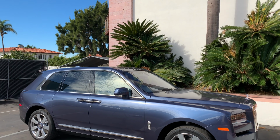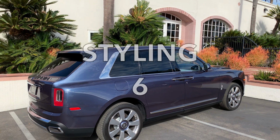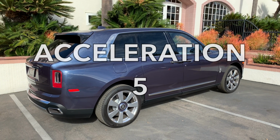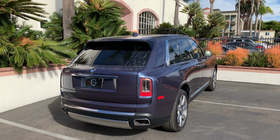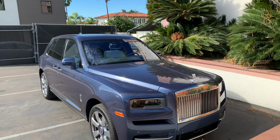Starting with the weekend categories and styling, I think the Cullinan is handsome, but its design has split opinions. It gets a 6 out of 10. Acceleration does 0 to 60 in 5 seconds, which is good for a 6 out of 10. Handling is fine and secure, but slow and vague. No surprise given how big it is, and it gets a 4 out of 10. Fun factor is only okay. It drives a lot like an SUV, which is a compliment since that's what it is, but it removes some of the ridiculousness of a car like the Phantom, which feels like you're driving around a head of state.